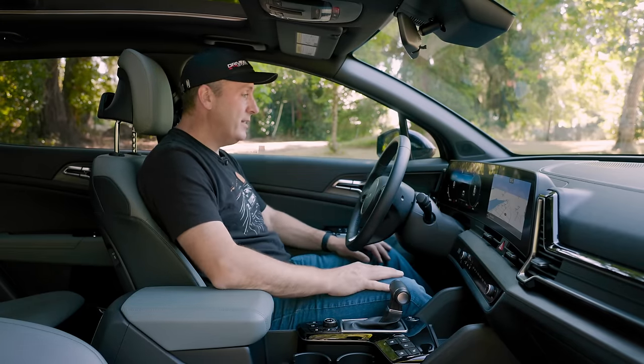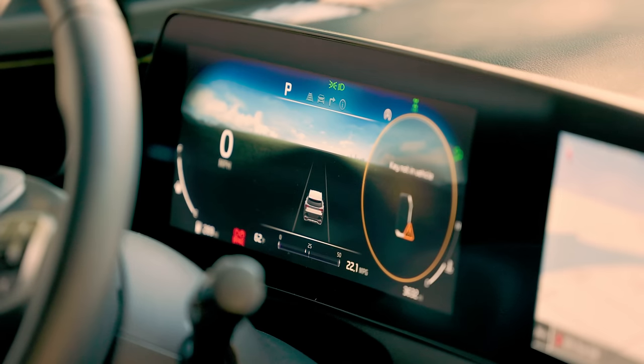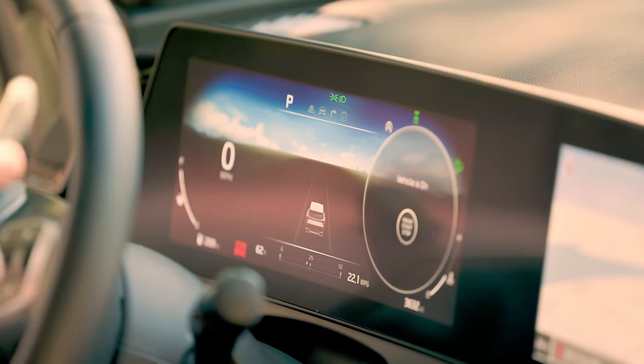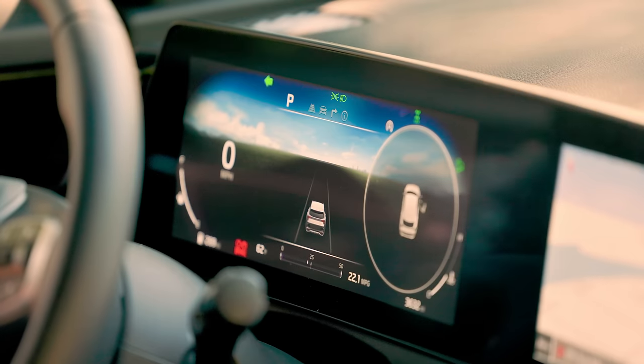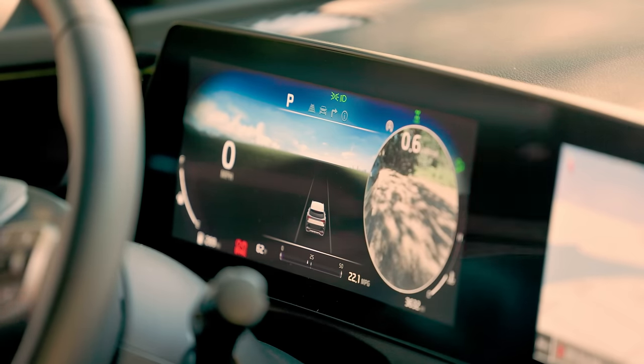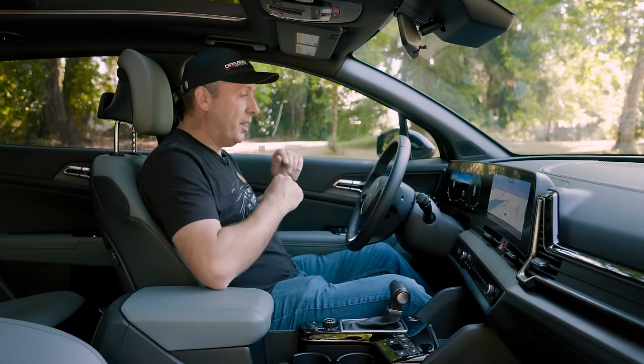I really like this. We have a digital gauge cluster on the left, which you can have in a variety of different layouts. So this one is dynamic and it actually changes throughout the day, which is kind of cool. It also gives me video cameras for the turn signal positions, which is really neat. So you can kind of see what's going on in your blind sides.